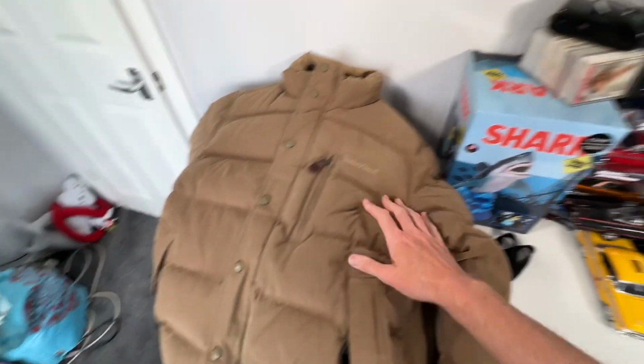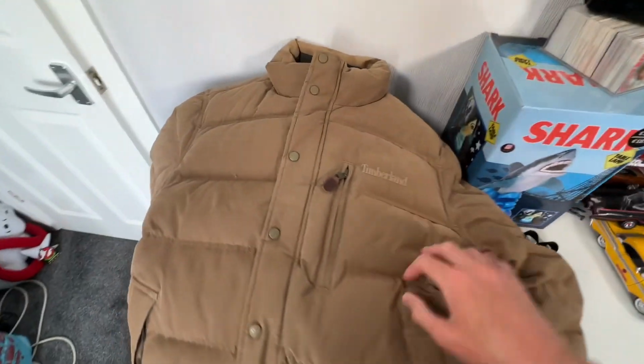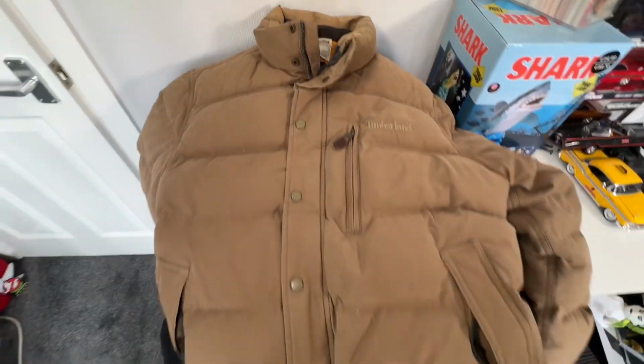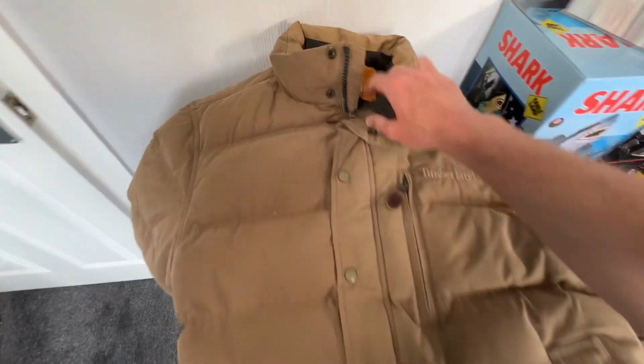Let's do the clothing. We'll come back to these beauties. Timberland puffer jacket, £5 paid. Really nice condition. What size is it?